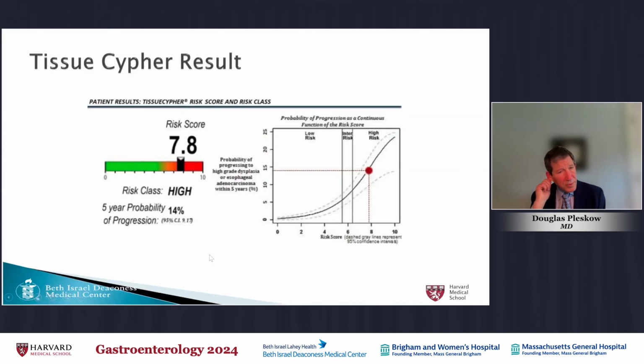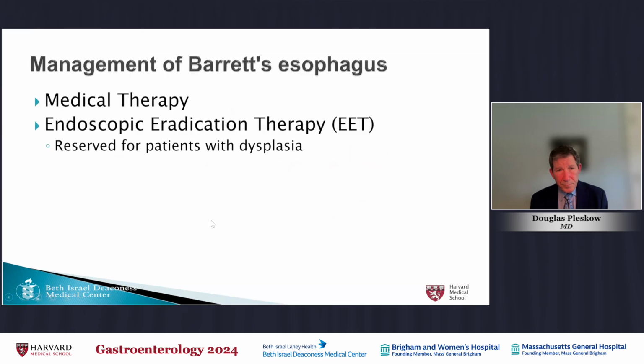This is the report that you get back from the lab, and this was a patient that I did that shows a very high risk score. So he will require more frequent screening. We talk about this at length with the patient and the risk of progression. Now let's get to some of the more important types of things associated with Barrett's esophagus as well.